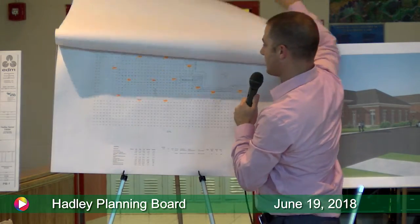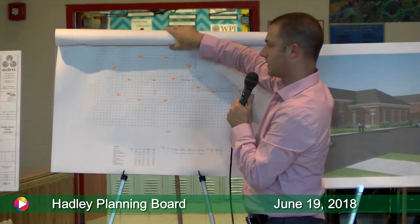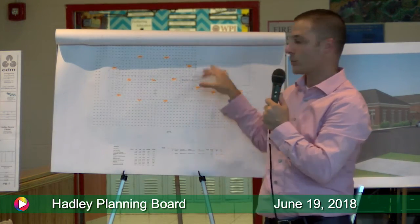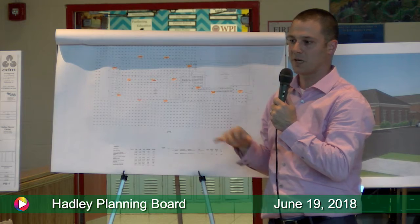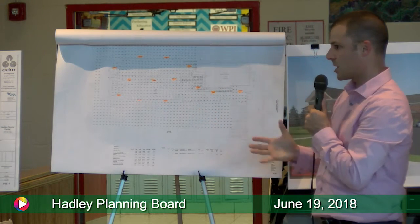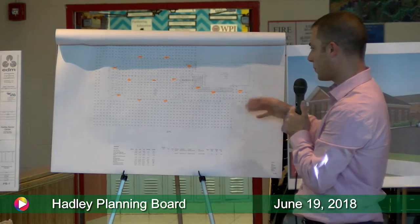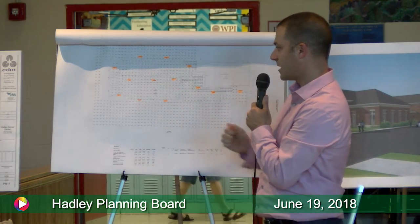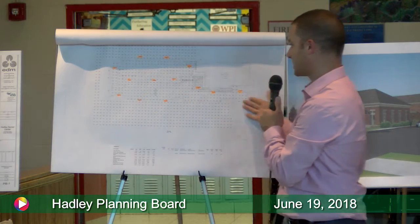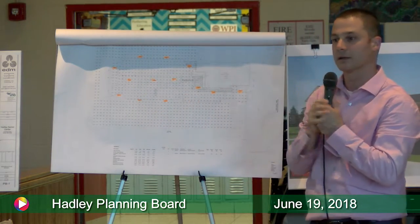The last sheet I have here is the photometric plan, the lighting plan. I colored these in yellow and orange just to make it easy for you to see. I know there's a lot of numbers on here, and those numbers are just foot candle levels for the light shedding down from the light fixtures. So you can see where the light poles are. They're 15 feet in height.